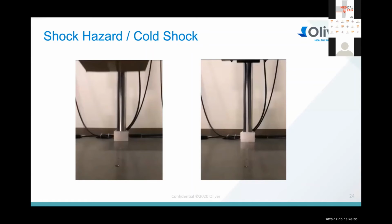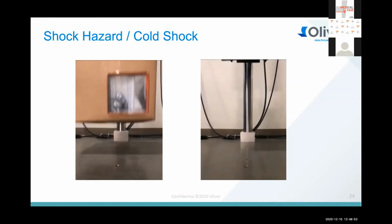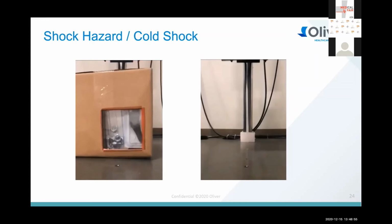A common type of failure or issue that is typically seen in a rigid tray or FFS is shock hazard or cold shock. We'll see a video on the left, which actually shows a drop test. This drop test shows the impact on the tray in a package when it falls on the ground during handling or during transportation.